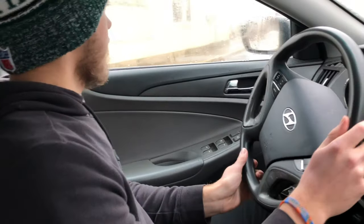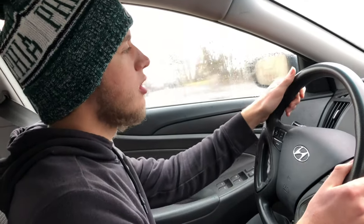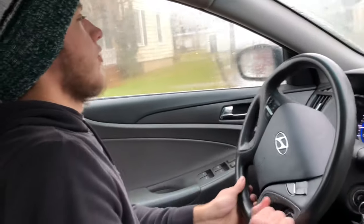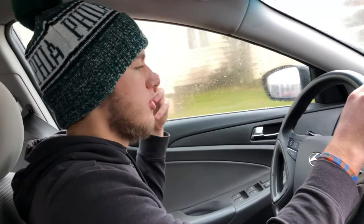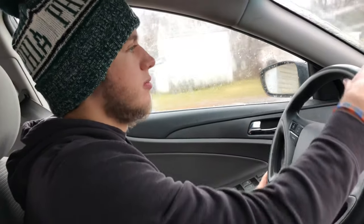So the turning radius of this vehicle is pretty good overall. It's pretty maneuverable. It's not a large vehicle, which is nice. Take another turn right here. The turning radius of this thing is fine. It's easy to maneuver in a tight little crevice. It's not as big of a sedan as, say, an Impala or an S-Class. It's a much more maneuverable vehicle.